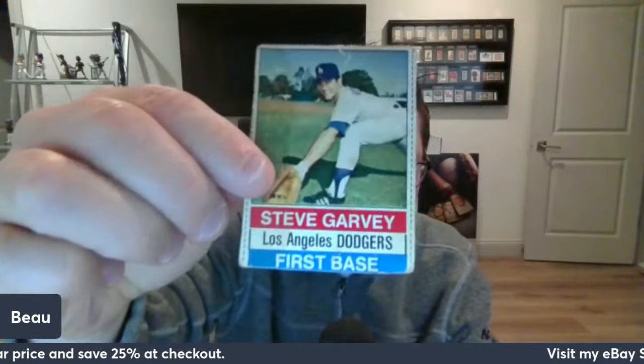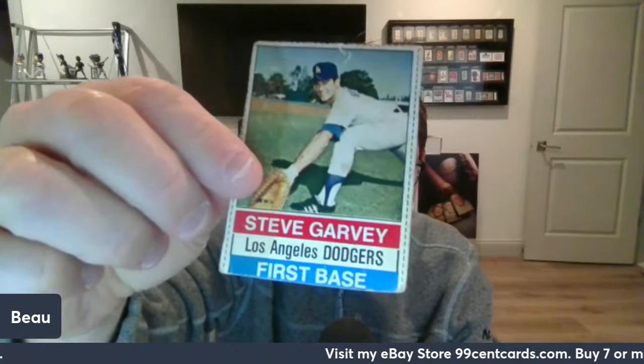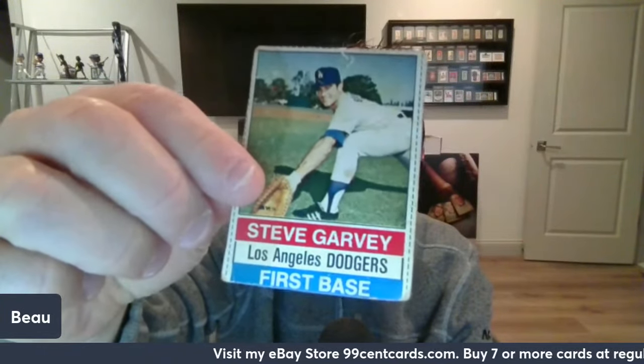This is from 1976. This is the Twinkies version of John's all-time favorite player in a very erotic pose, Steve Garvey. There's also a Johnny Bench, beat up. Let's see. I don't know how that got in there. I got excited when I saw this, but then I got less excited when I saw the black box. Billy Ripken 89 Fleer, but it's the black box version.